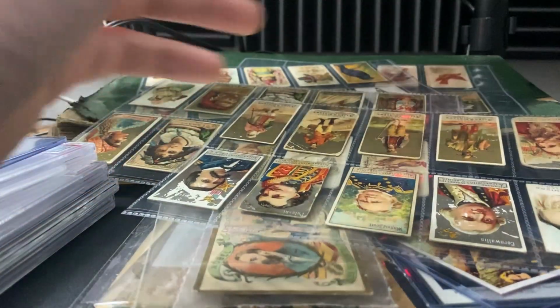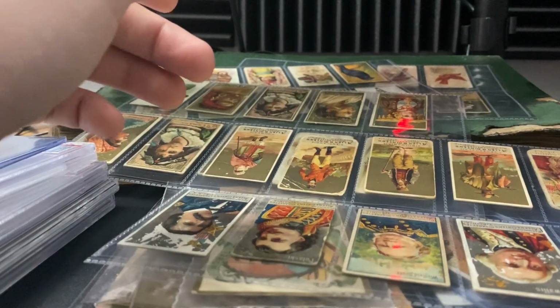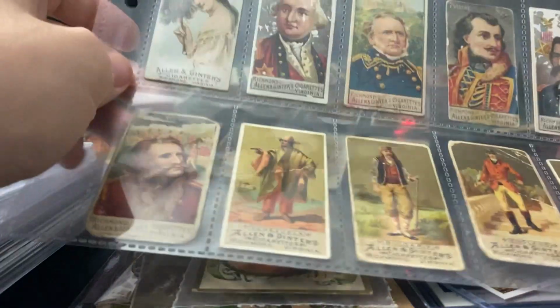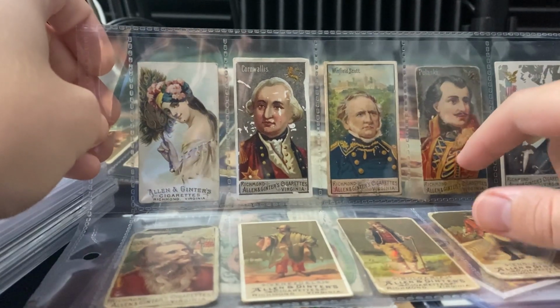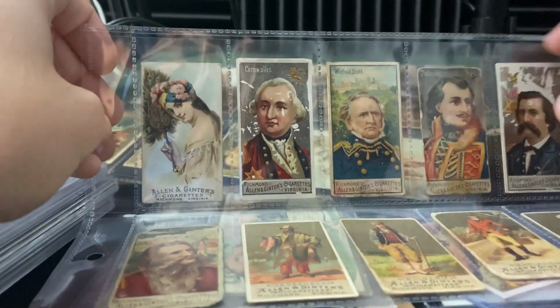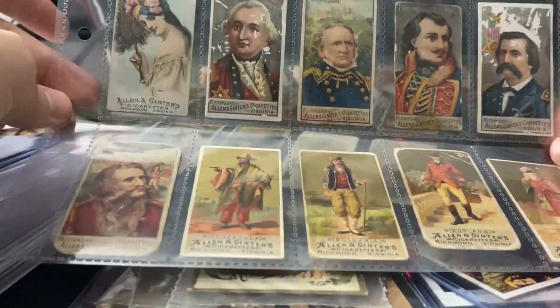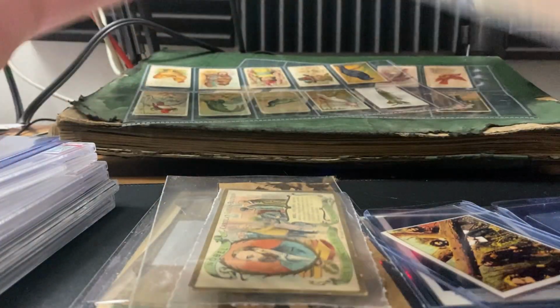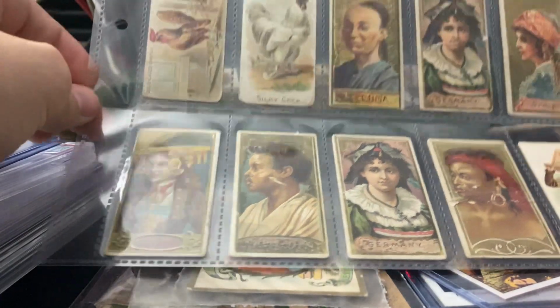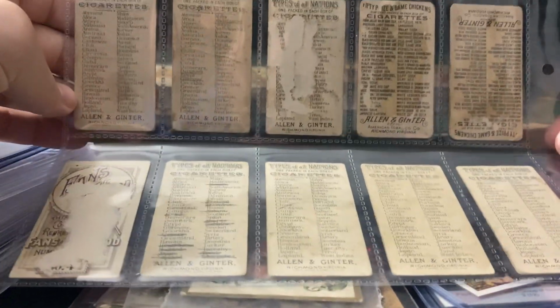All right, and this is the last one over here. Now, this is a miscellaneous tobacco lot. Fear the Generals, which is a very popular set. Obviously, this one's trimmed all across. Winfield Scott's in here, which I was kind of surprised by. I mean, it doesn't sell a lot, but still, for just a random tobacco assortment. There's those. More over here. I just love the imagery on this type of stuff. You just don't see this.